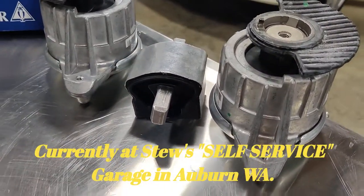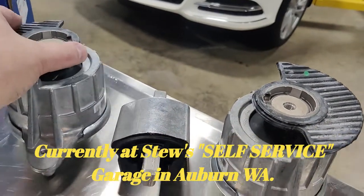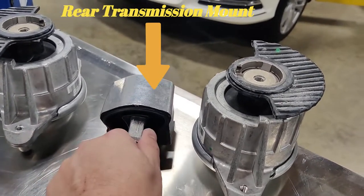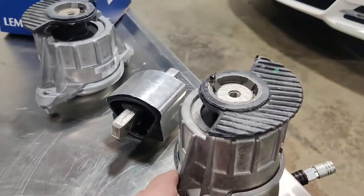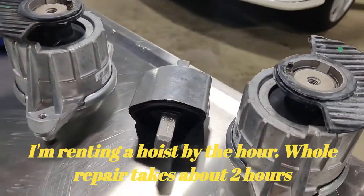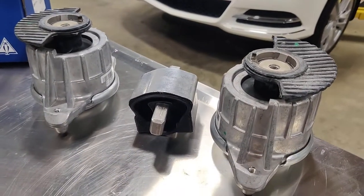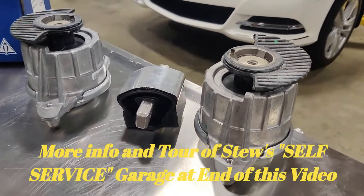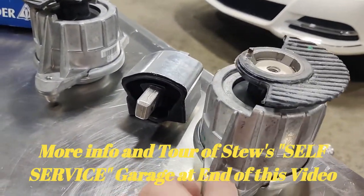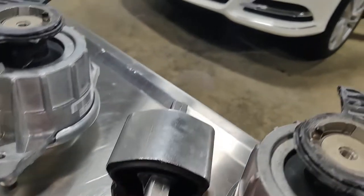These are the engine mounts we're going to be replacing today on a 2014 C-Class 250 four-cylinder. These are the same engine mounts and tranny mounts you'll find even in the earlier models, even the V6. Now, I'm not 100% sure on the part number for the V6, but from what I'm finding, it's the same. But I'm going to have some before and after videos here real soon of what bad looks like compared to brand new.